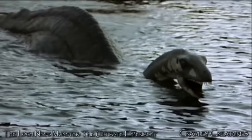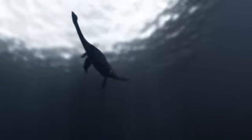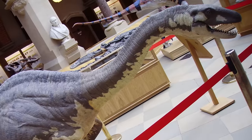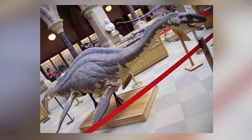The only footage that we could find of this animatronic was in the Crawly Creatures demo reel, because the documentary is impossible to find. So if anyone happens to know where we can watch it, let us know in the comments. The animatronic can currently be found in perfect condition at the Oxford University Museum of Natural History.